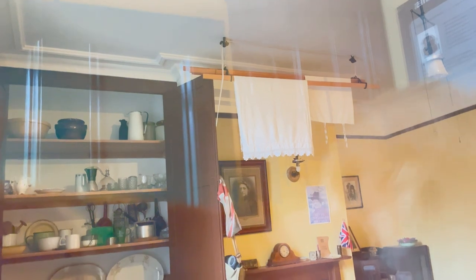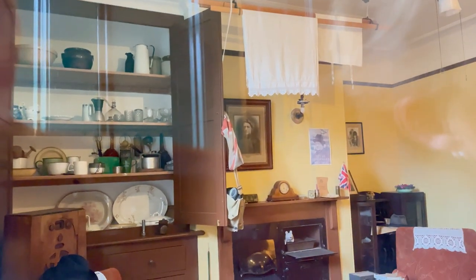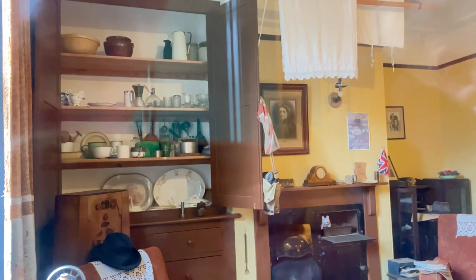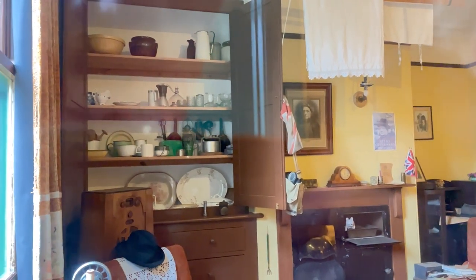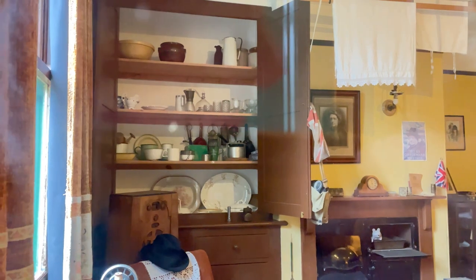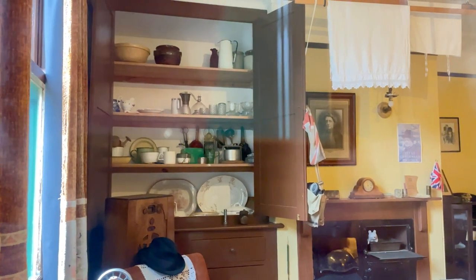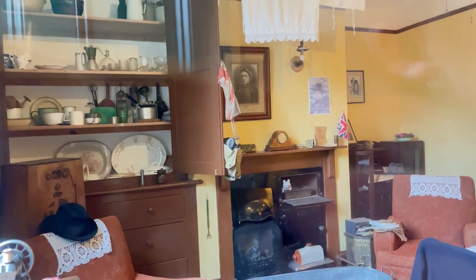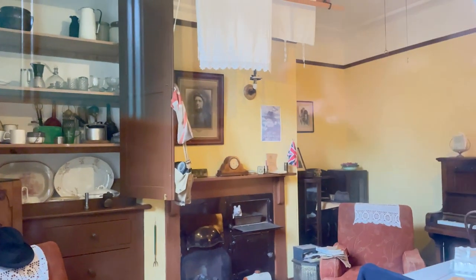Yeah. I remember Mum and Dad having one of them. For drying your clothes near the fire. Yeah, so nothing much has changed. No. What has changed is you've got the wireless. And obviously you've still got the old fire there and the cooker at the side. But you have got the electric light now. Yeah, you've got your electric lights.